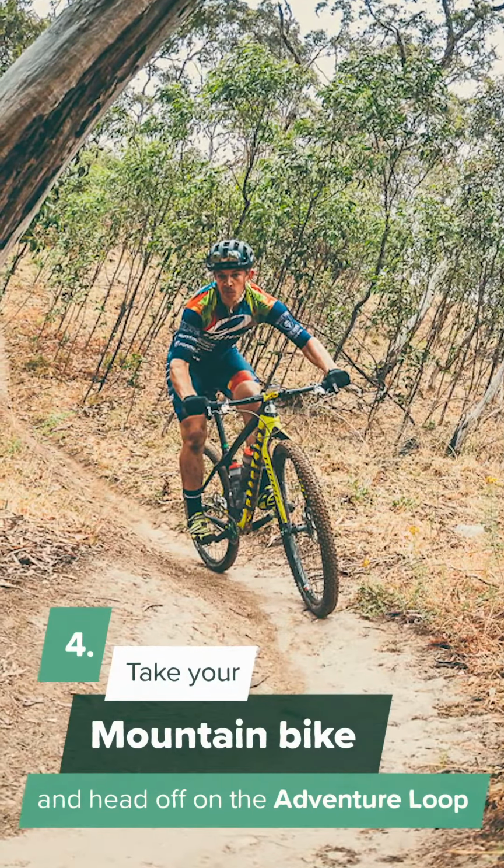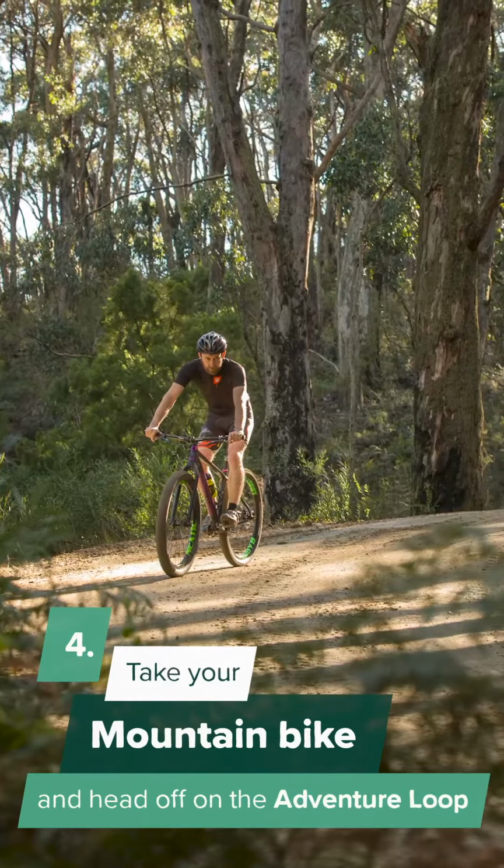Take your mountain bike and head off on the Adventure Loop. This is a shared use trail, so always keep an eye out for others.